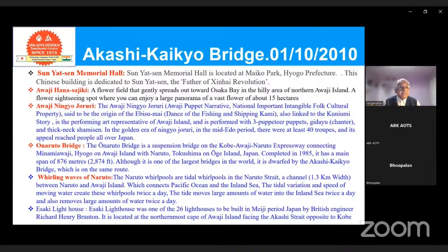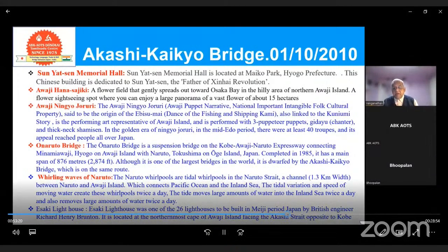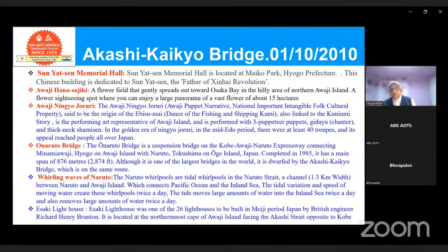Then we have the Awaji Ningyo Joruri. Awaji Ningyo Joruri is Awaji puppet narrative, of national importance. It is an intangible folk cultural puppetry called Ningyo Joruri, and it's said to be the origin of the Ebisu Mai, a dance of the fishing and shipping kami. Ebisu is a Shinto god of shipping and fishing. So there is a dance called the Ebisu Mai.